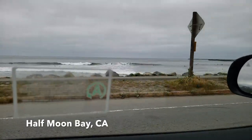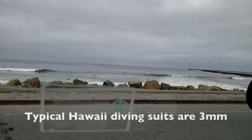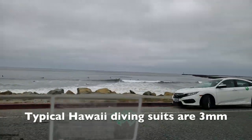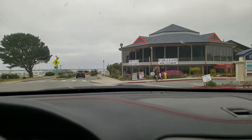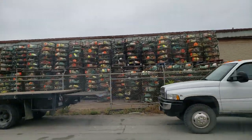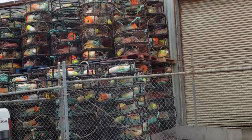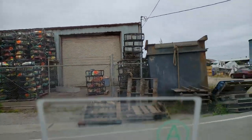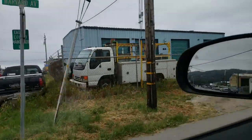Cold. These guys are surfing in here. 5mm suits, probably seven. Seven's probably a little bit too thick, but man, I would not do that. Check out all those crab traps right there. Okay, crazy. The water's like right here too. Yep. Right there's the bay.